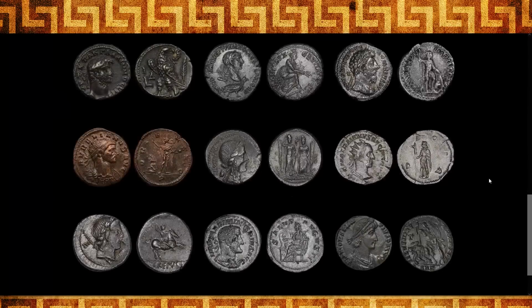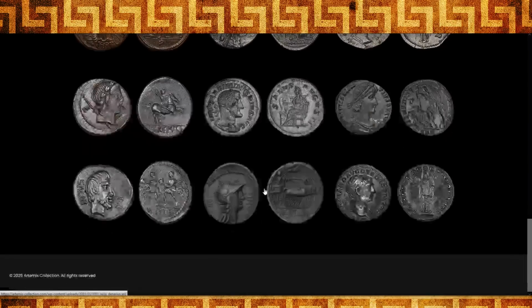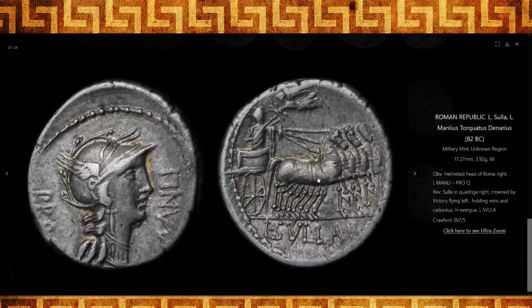What else do you have? So many cool Roman coins as well. Let's wrap this up with this one from Sulla.